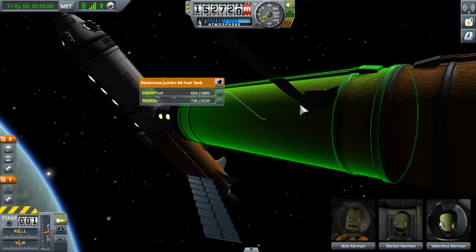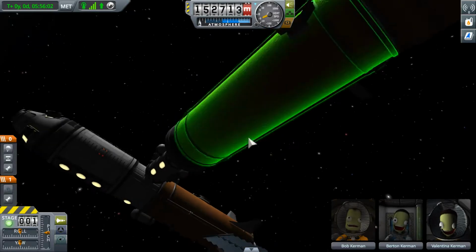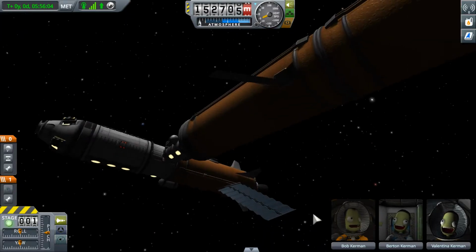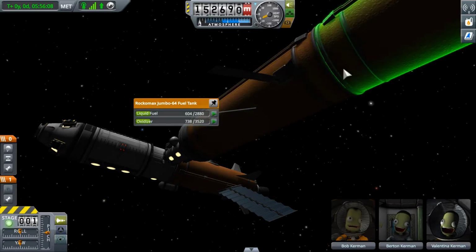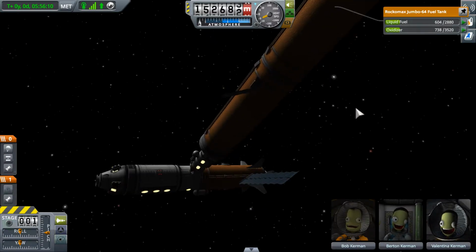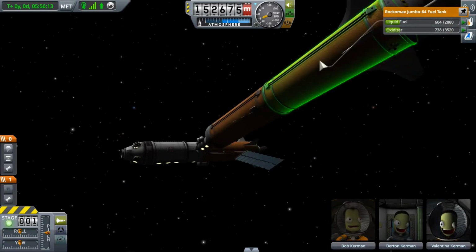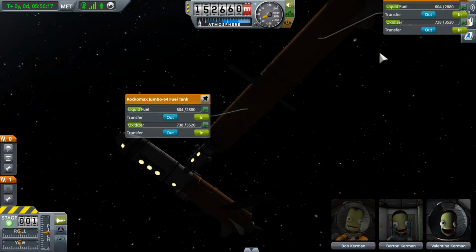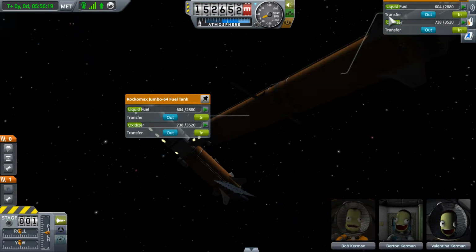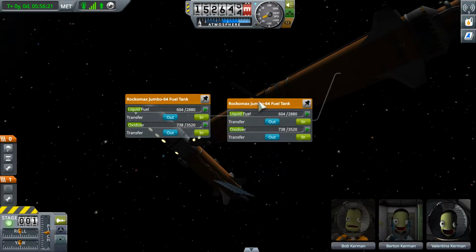But we have a bunch of fuel, and I don't think our RCS is enough to get us home. Although, who knows? Maybe it is if we separate out these two giant stages. But what we wanted to do is use very little of our fuel to get back. And I had to look up how do you transfer fuel? And it turns out you right-click on one thing, and then you alt-right-click on where you want it to go. Come down here.